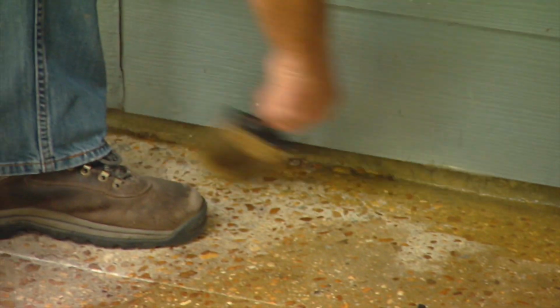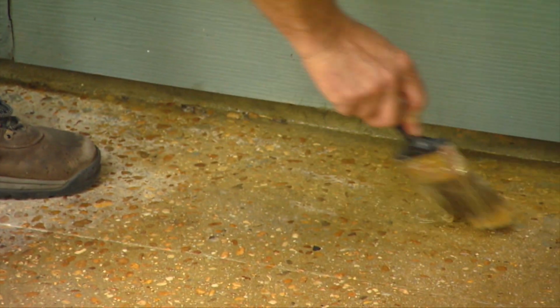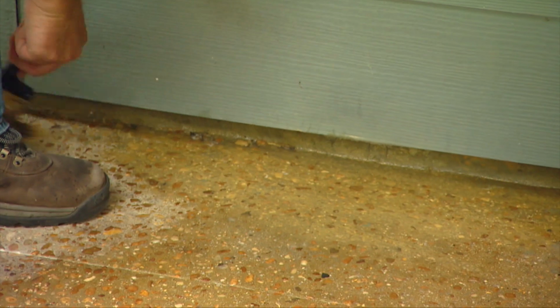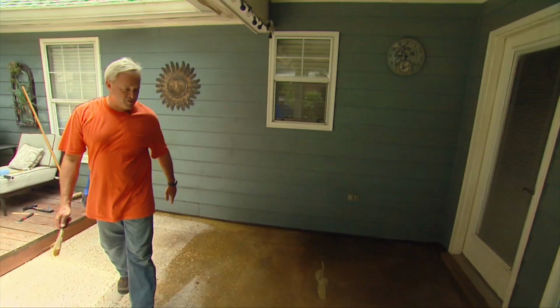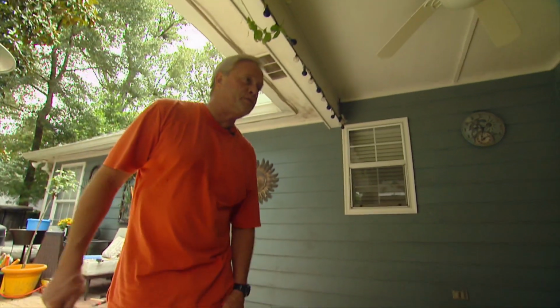You know, actually, this is a pretty easy way to put it on, as long as you get it nice and even. You can also use a pump-up sprayer, like a garden sprayer. Works pretty good. We're gonna be finished pretty soon here.